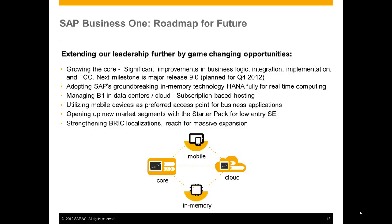We've opened up already new market segments with the starter package for a low entry for those smaller businesses who in the past have not been able to consider an application like SAP Business One. And we're strengthening our localizations in countries like Brazil, Russia, India, and China because we know that there is massive expansion opportunities for us in those markets, and customers in those markets have been asking us for an SAP Business One solution to help them grow their businesses.